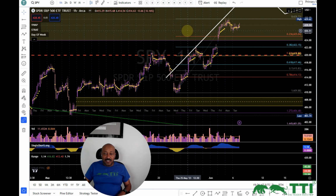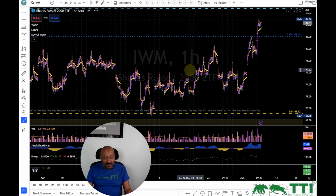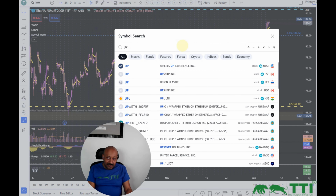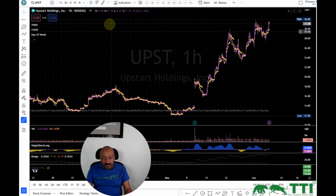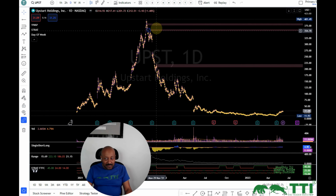Okay. What tickers do we want to look at outside of SPY and QQQ? Some of the small caps have been doing really good. I don't know if you remember Upstart. They had that pretty funny interview with that hedge fund manager last summer when it ran up something like a couple hundred percent. So they had a good couple days. Still down significantly from their all-time high.